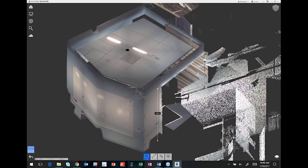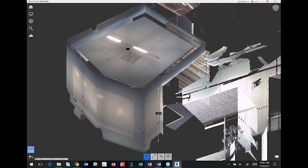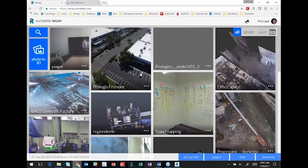So this is the conference room that we scanned. The RCS files and RCP files are being streamed in live in front of you. And so as soon as this project is done, it will be ready to export to any of our other portfolio products. And the last thing I'm going to talk about is, what do you do with this project and how do you share it?